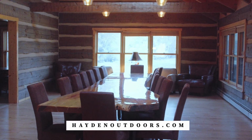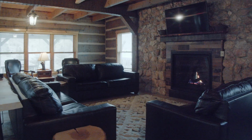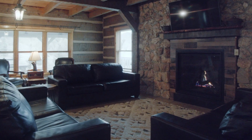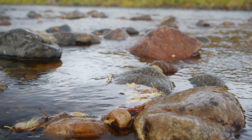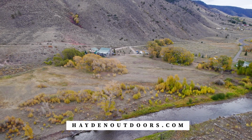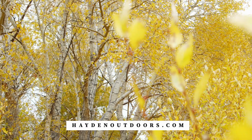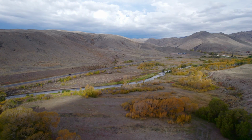Soaring ceilings, distressed hickory floors, and a timeless river rock fireplace all appoint the upper levels. The Big Laramie River runs through the property, offering great fishing right out your front door, and the nearby Medicine Bow National Forest offers over-the-counter hunting for elk and mule deer. The area is a true recreational paradise and an amazing offer that won't last long.